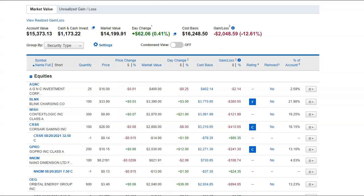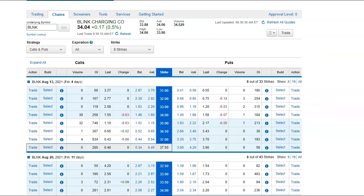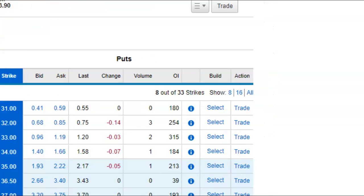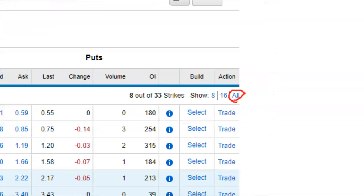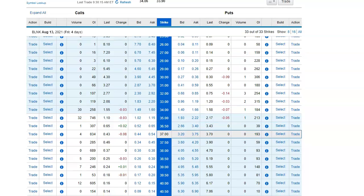So looking at this week, we're just going to go straight down the line, starting with Blink, cost basis $37.71 a share. We're going to click on the down arrow, go to option chains. Looking at our cost basis $37.71, it doesn't go past it, so we'll come over here to All to expand this chain to see more strike prices. We're checking that we're 4 days out. Cost basis $37.71, so we'll come down to 38, which is the first one above our cost basis.